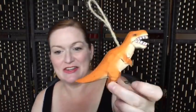The next thing is so adorable. Look at him. His little teeth are white and you can see his gums even. It's so cute. His little hands are like, meow, meow, feed me please. So this is a cute little carved dinosaur T-Rex ornament. I think it's adorable. And I'm probably going to list him for about $15.